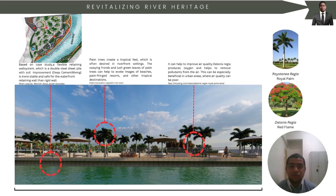The reason I chose Royal Poinciana trees at the amphitheatre area is to make sure our place looks attractive, which implements my first objective. I chose Delonix regia because it is a versatile tree that can be used in a variety of landscape designs and provides blooming flowers.